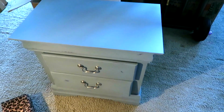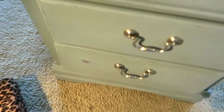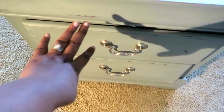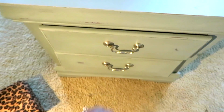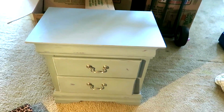I love how it turned out. Oh, I love it. Love it, love it, love it. What I did was I went back in with the paint because I think I took off way too much paint when I distressed. It was looking a little too raw for me, so I put in some more paint. I just need to put some more sealer on that, but overall, I think it's finished.